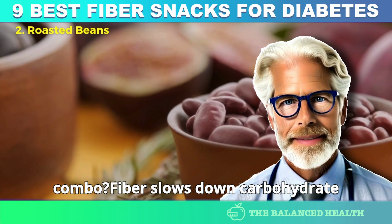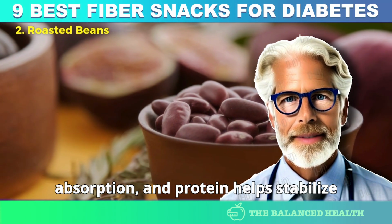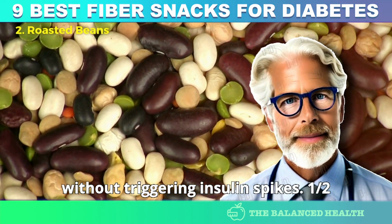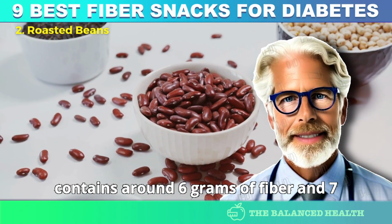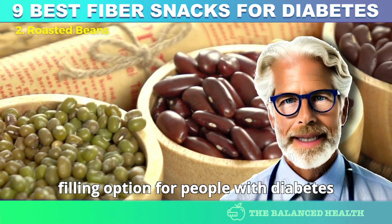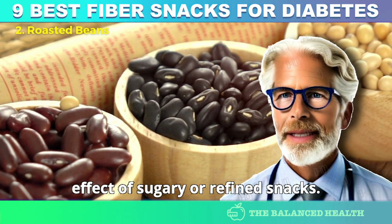The beauty of this combo: fiber slows down carbohydrate absorption, and protein helps stabilize blood sugar by providing sustained energy without triggering insulin spikes. A half cup of roasted chickpeas, for example, contains around 6 grams of fiber and 7 grams of protein, making it a smart, filling option for people with diabetes who want to avoid the roller coaster effect of sugary or refined snacks.